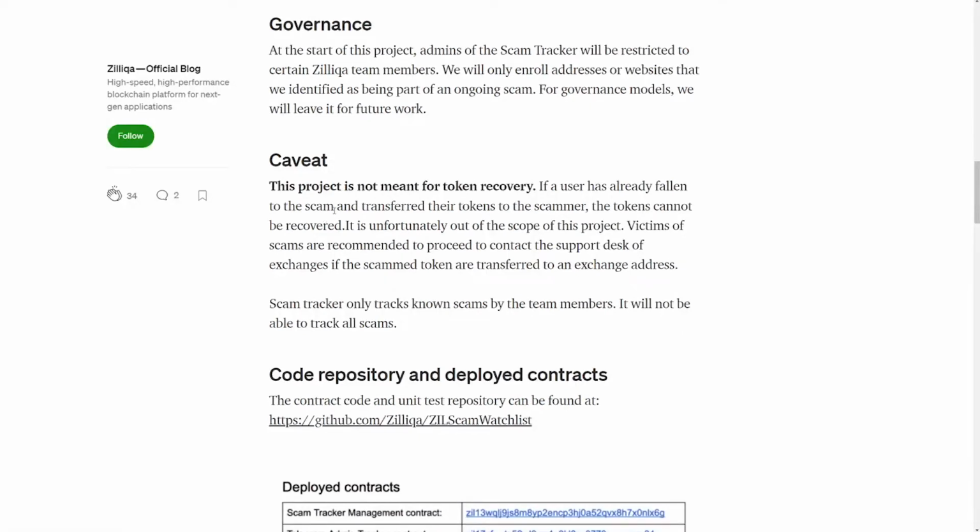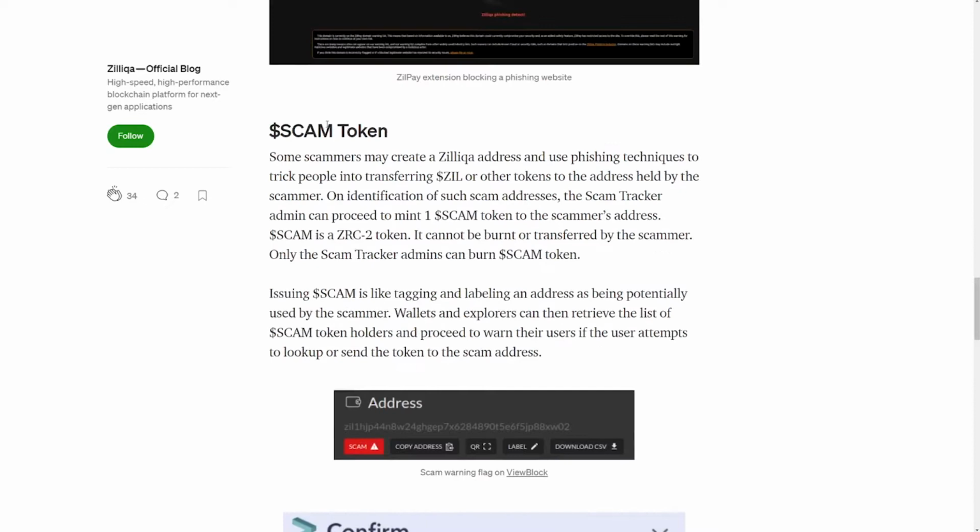However, this project is not meant for token recovery, so if you have unfortunately fallen for the scam and transferred your tokens to the scammer, you cannot recover your tokens with this project. And I found particularly interesting how the scam token works. So, some scammers may create a Zilliqa address and use phishing techniques to trick people into transferring ZIL or other tokens to the address held by the scammer.